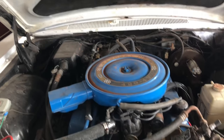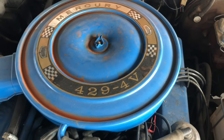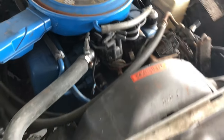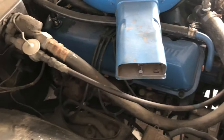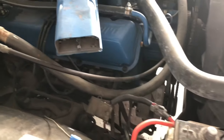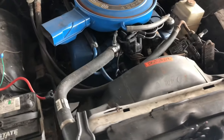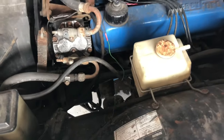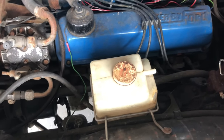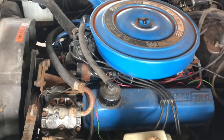Now for the coup de grace. There it is, y'all. 429 four valve. That big 429 V8. Yeah, these things were nice. See, you had that 427 and 428 and the 429 Cobra Jet motors. And this may be an FE motor. As I was told, the FEs were just your standard motors, but they got up to this size in 460s, you know.